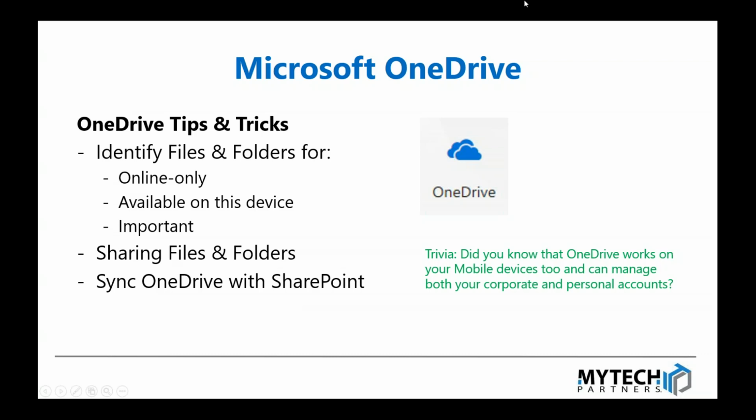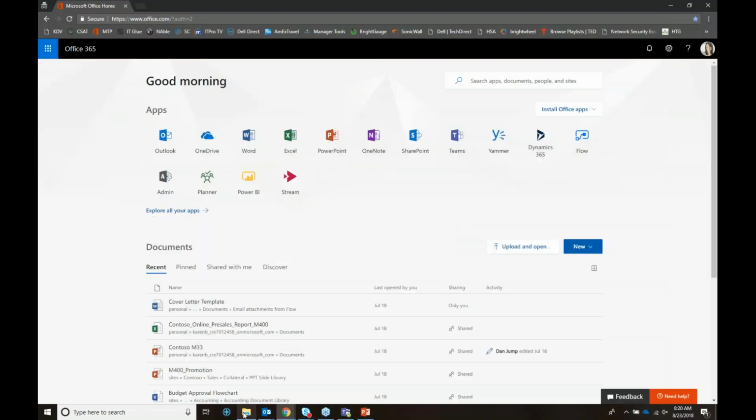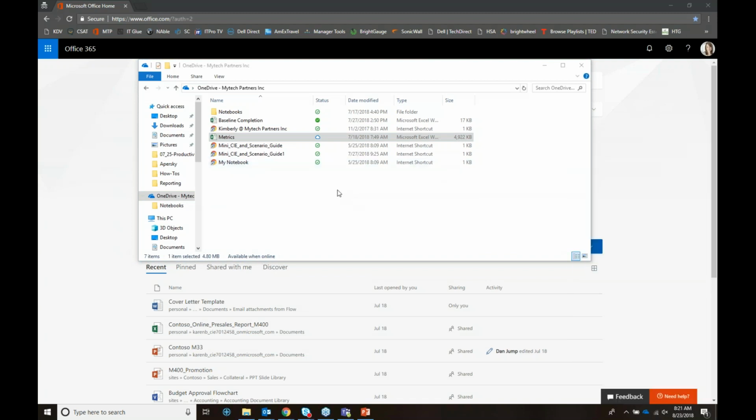For a demonstration, wrong button there every time. So you can launch OneDrive either from your File Explorer down here, and you'll see OneDrive nested on the side of your window. You can also launch it from your little blue cloud down here. So it'll tell you the different kind of files available.